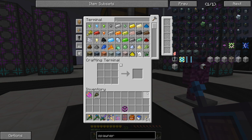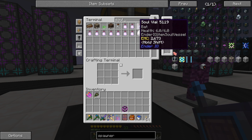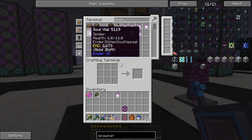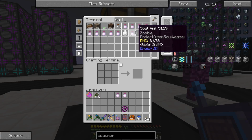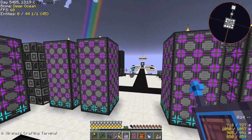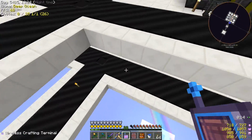So previously, I collected some soul vials with some zombie villagers. I think this one, if we have one, that's all we need. But I think we had 2 of them. There's 2 zombies, and we can craft the ones out of thing over there, but I don't think those are the zombie villagers. Let's go underneath so these guys don't catch on fire.